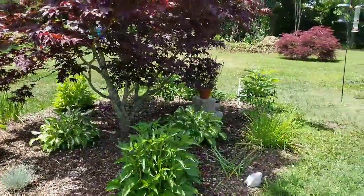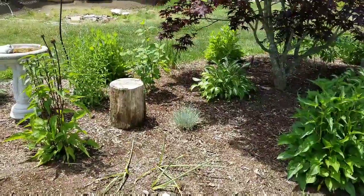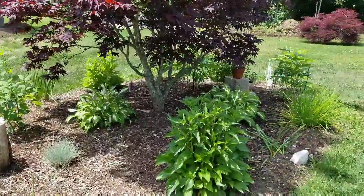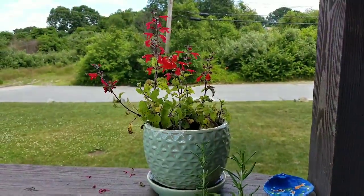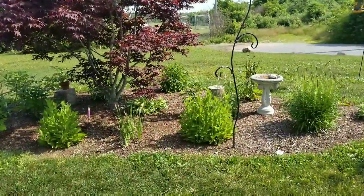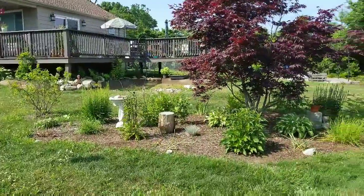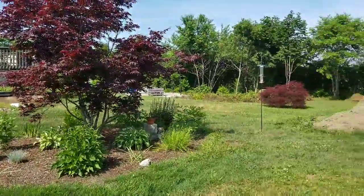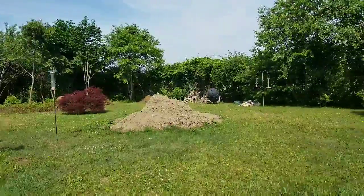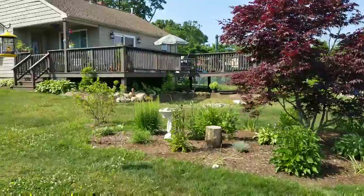And some plants that will be blooming very soon. We were just talking about getting more blooming flowers for this time of year, so we don't really have that many. Really loving this shepherd's hook. I'm going to be putting a hummingbird feeder on the top and maybe some hanging baskets on the bottom. But looking really good so far. I'm really happy with the progress that we've been making on the house.